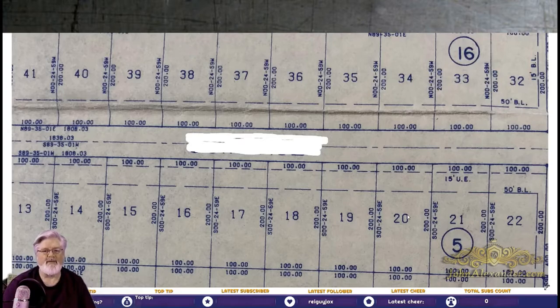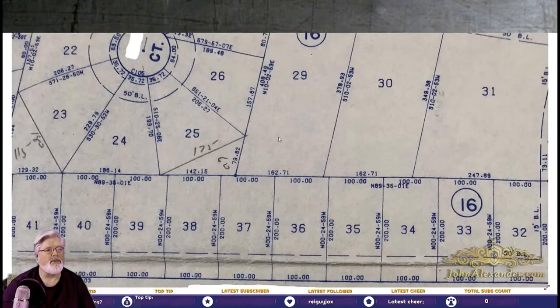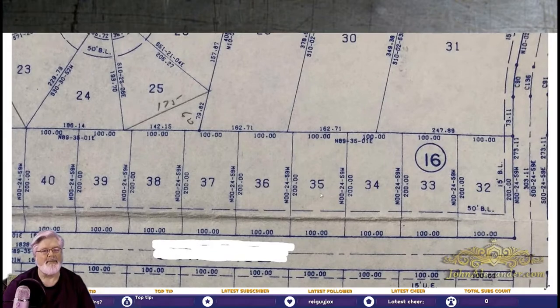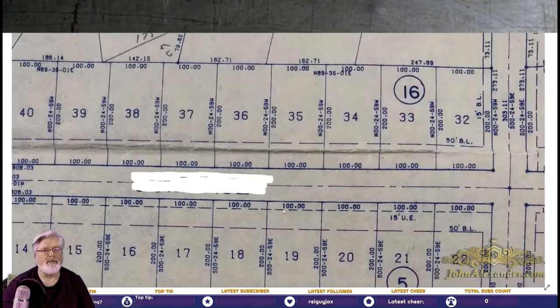We've got block 5, lot 20. All right, and in this case, up here we've got a cul-de-sac on that one, and that's in block 16 still. And we've got those lots. So you'll never have two of these numbers in the same block. If you do see that, you're actually looking at the wrong block. Anyway, so let's go back and take a look at. Let's see.